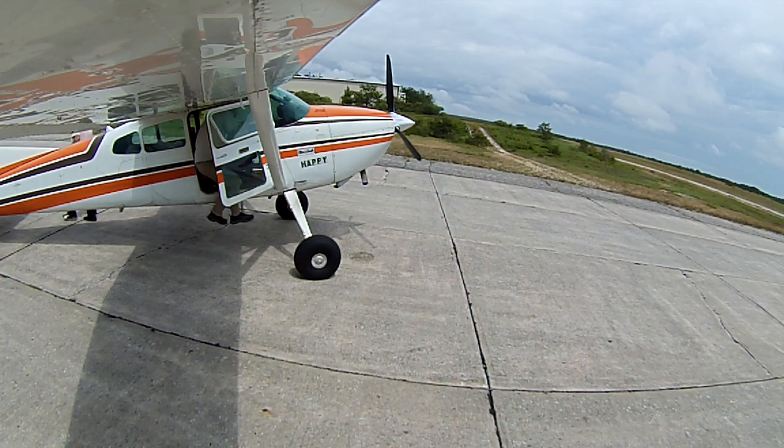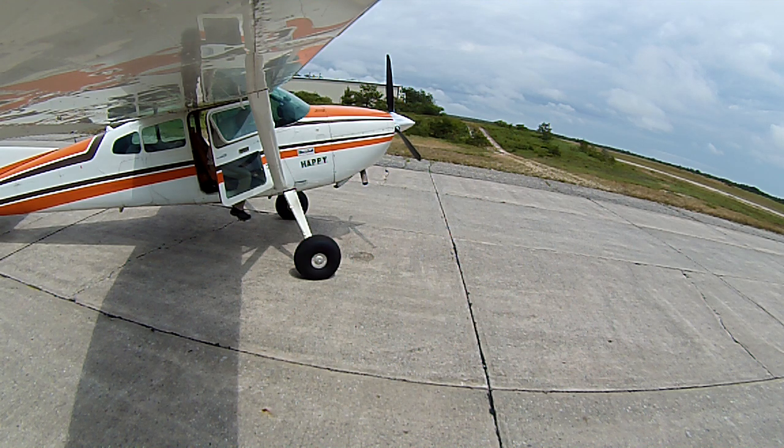Is the hangar door open or closed? It's unlocked. Alright, let's go. Hey, I meant to tell you I like these rubber mats you got in here. I like that better than carpet. Looks cleaner.